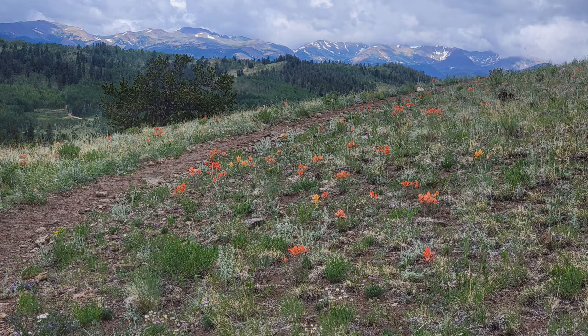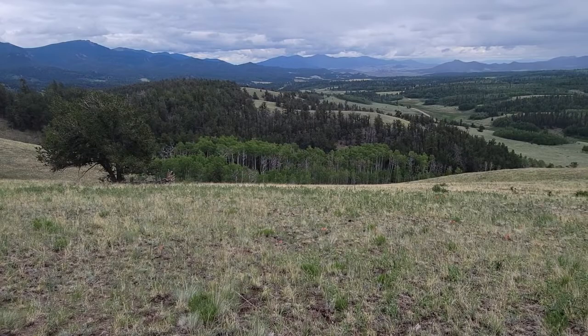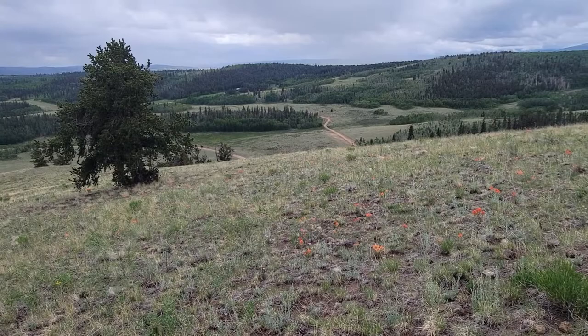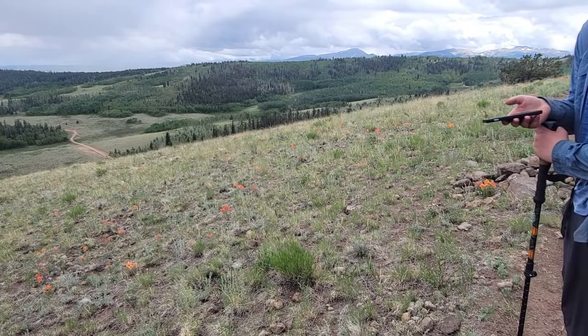Okay, we're heading up to Kenosha Pass. We rescheduled a ride into Fairplay for this afternoon at 4, so we don't have to camp out tonight. But man, look at this view. This is just awesome.